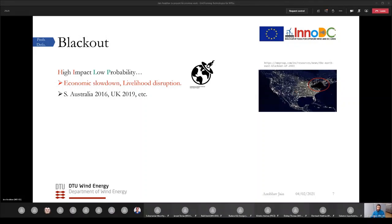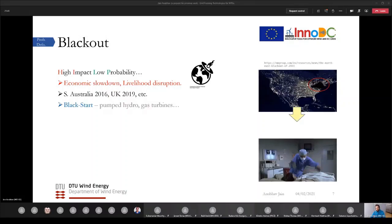A lot of study has been done there as far as the involvement of a large wind farm in a blackout scenario, and quite some interesting results have been presented, which I will talk about later. But what power system operators do in case of a blackout or a potential blackout is use something called a Blackstart unit, which is a smaller generator, like pumped hydro storage and gas turbines, that does not have as much requirement of auxiliary power supply and can be started up quite fast. Then this would supply the auxiliary power for large thermal plants, which takes quite some time.